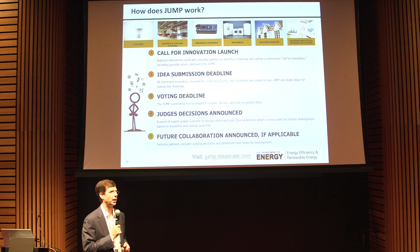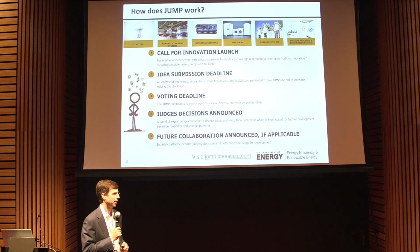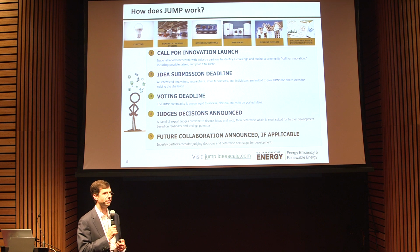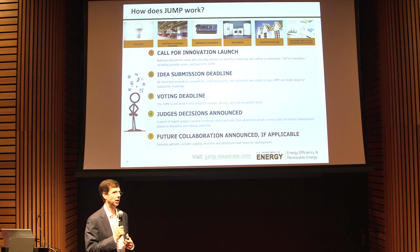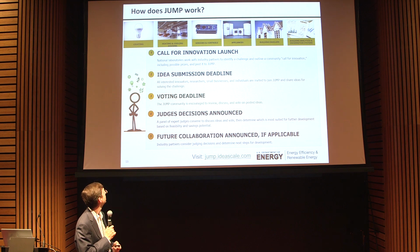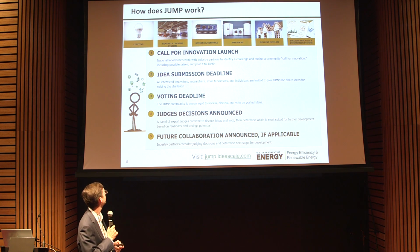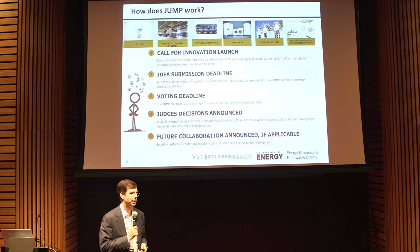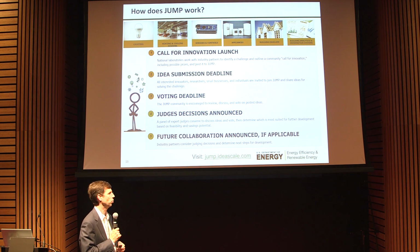Creating a community around the ideas and providing input to the ideas, voting, and creating the discussion and awareness of the problems and the greater goals that BTO has set. Then convening a panel of judges comprised of national lab experts as well as industry experts. And then announcing a winner, but then really looking at ways to, I guess, take the idea further and what that entails.